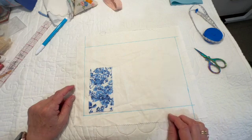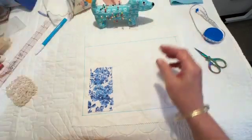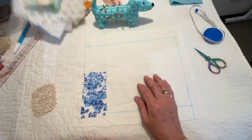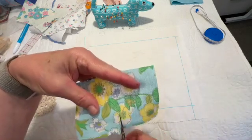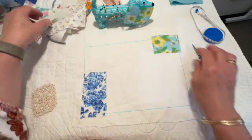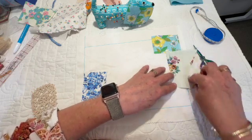I did have some pins, so I can pin it together as I'm going. A little sausage dog pin. I don't want to have it fall off. I don't want these pieces too big, so I might just cut this along there. Not sure. I might just put that down there and just leave that on that side.